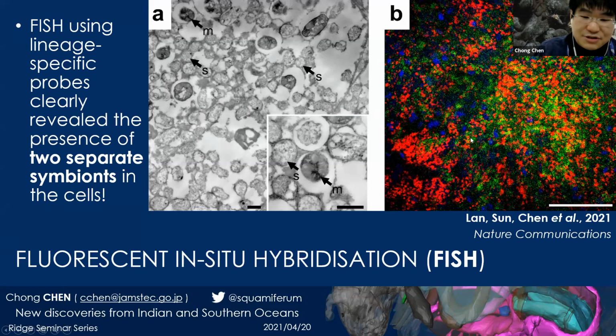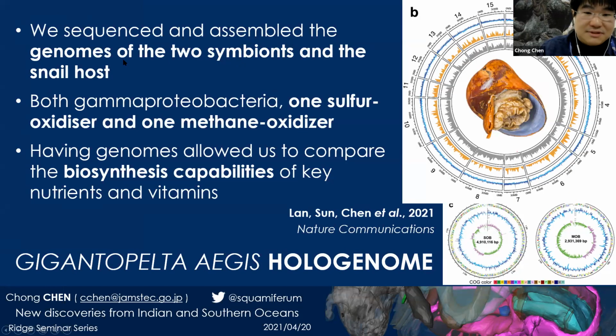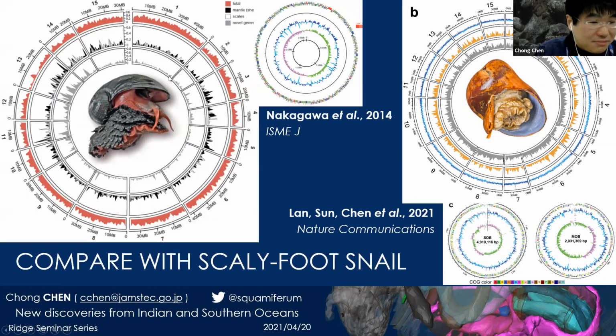And with fluorescent in situ hybridization, which uses specific probes to mark these two different lineages, we could see that there are indeed two separate symbionts in the cells. And we then sequenced and assembled the genomes of the two symbionts and the snail host. And we found that in Gigantopelta, we have two symbionts, but they're both gammaproteobacteria. One is sulfur oxidizing, one is methane oxidizing. And having these genomes also allowed us to compare the biosynthesis capabilities of key amino acids and vitamins by both the host and the symbionts with the scaly-foot snail, for which the genome, as we said, was already published, and also the symbiont of the scaly-foot, only one symbiont, a sulfur oxidizer, was already published by Nakagawa et al. in 2014, so we could make comparisons.